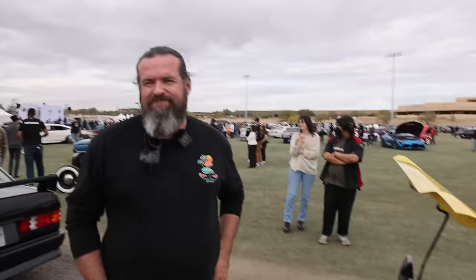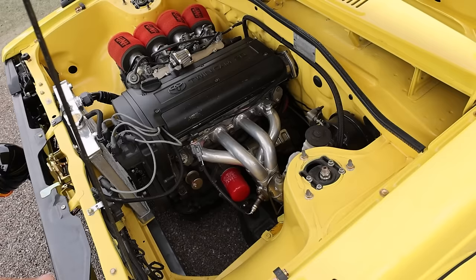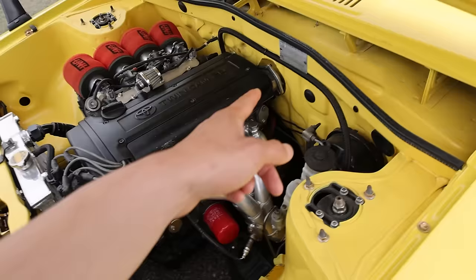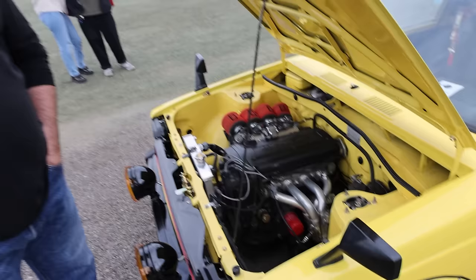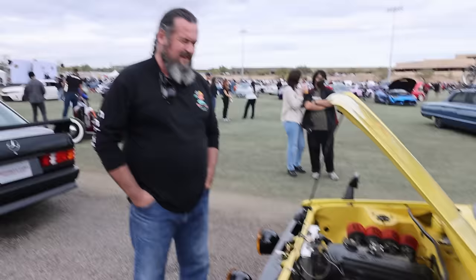That is so cool. Okay, so this motor was never meant to be mounted this way? Correct. So then you actually had to get creative. The only thing I had to do back there was to relocate the distributor. And what did you have to do with the transmission? The transmission's an A86, 5-speed.